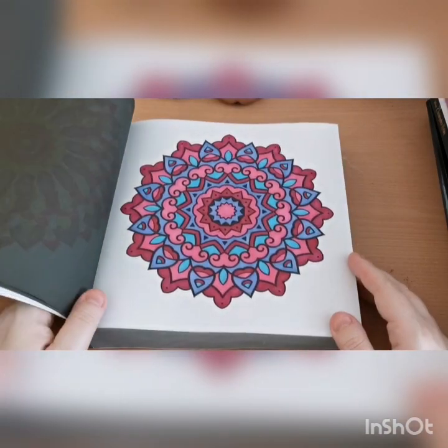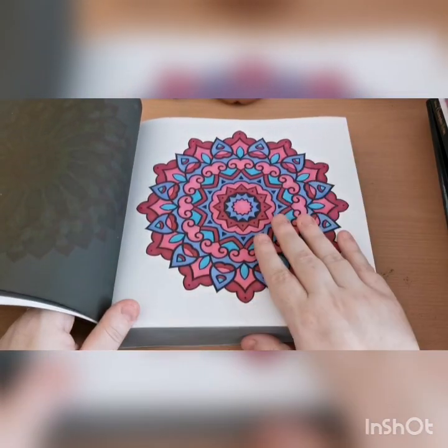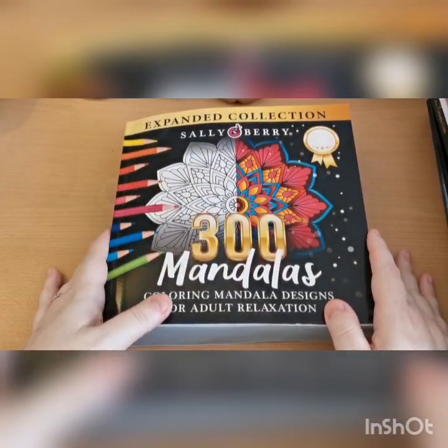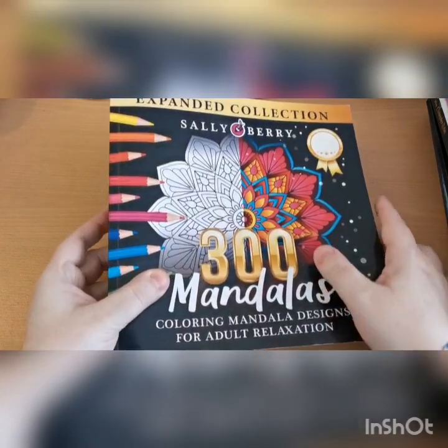So it's just the 2 that I've coloured in this one so far, and with this book I plan on just working through it in order. So that was 300 Mandalas by Sally Berry.